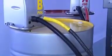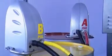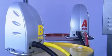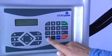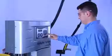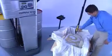FOAMplus, a two-component system, mixes the foam first at the packaging station. Software is used to control and monitor the mixing ratio. Programming provides a number of options for simple operation. The pistol is self-cleaning. In this way, service costs can be reduced.